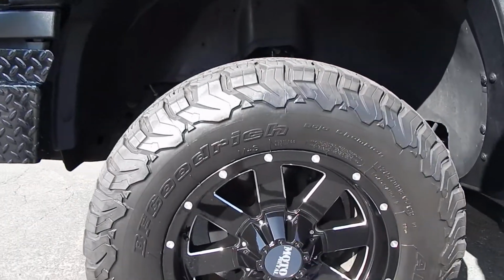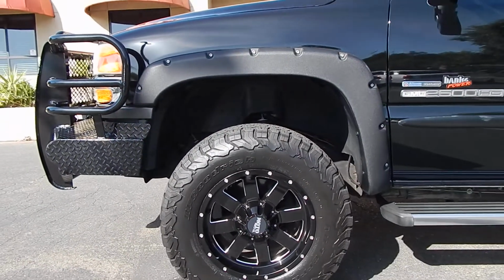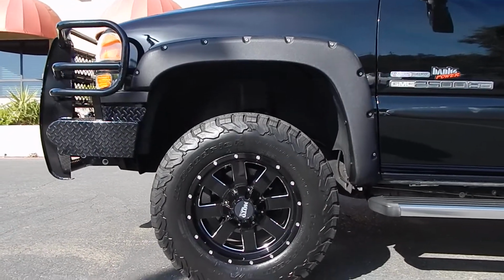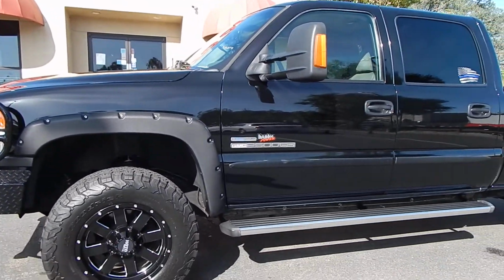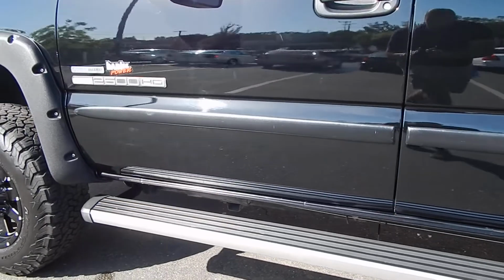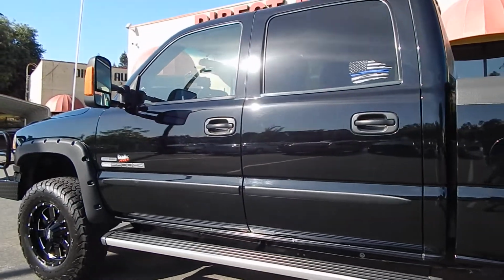These Moto Metal 18-inch aluminum alloy wheels, I actually added to the vehicle. No real reason why I chose those specific wheels other than they just were on special, they were on sale. But those BF Goodrich KO2 all-terrain tires are one of my favorite tires, and I install them on pretty much any truck I get. These running boards were also something that I added to the vehicle after I purchased it. It did not have any running boards, and I just thought that the look and feel of these kind of look premium, and they serve my needs well.